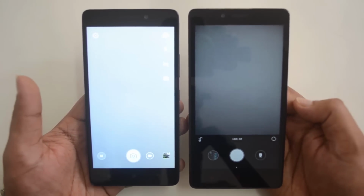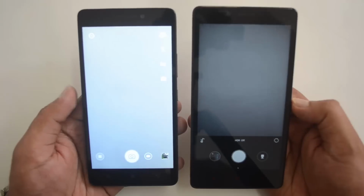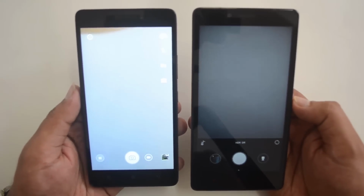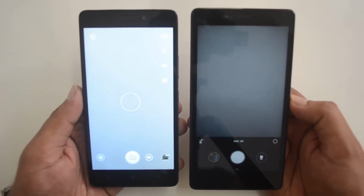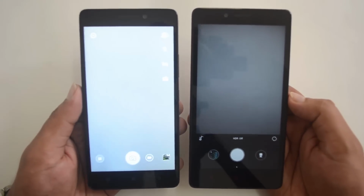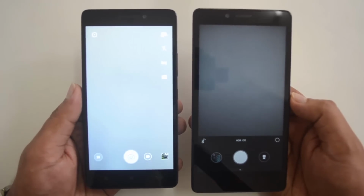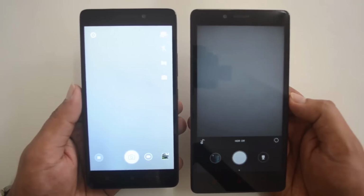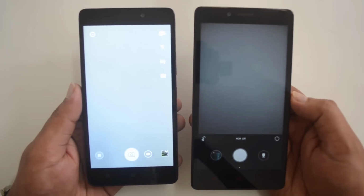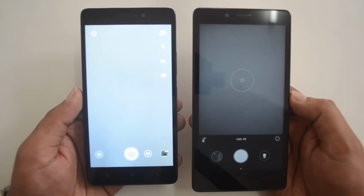Now talking about the photo and video quality, here again we would say the Redmi Note is a winner here because the Redmi Note camera is really good. The 13 megapixel shooter is very good and produces really great shots. The K3 Note does have a decent camera, but it's not really a consistent camera when compared to the Redmi Note, and the colors don't look really great along with the sharpness levels, which are pretty lower when compared to the Redmi Note. The same goes with the video recording as well.